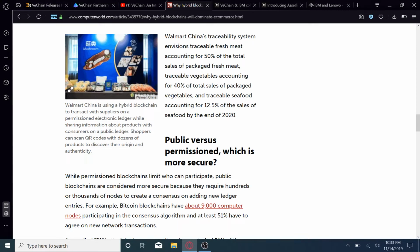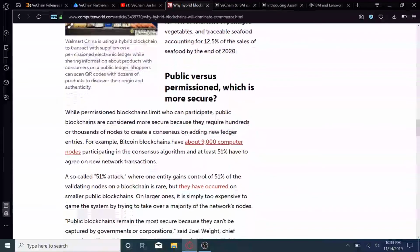Walmart China's traceability system envisions traceable fresh meat accounting for 50% of the total sales of packaged fresh meat, traceable vegetables accounting for 40% of total sales of packaged vegetables, and traceable seafood accounting for 12.5% of the sales of seafood by the end of 2020.